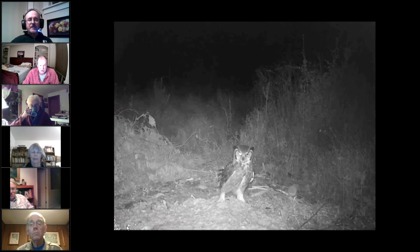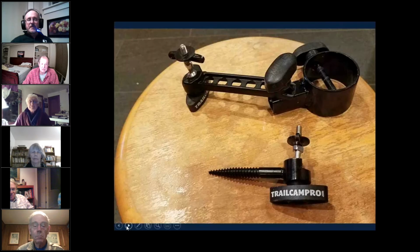Now, when you have a camera, you want to use either a tree mount, a screw mount, or a T-post mount. The cameras come with straps to mount them to trees, but you can't control the direction of the camera very well. I highly recommend getting one of these mounts.